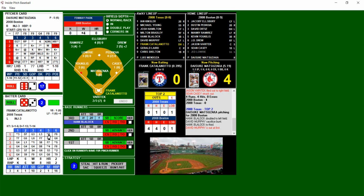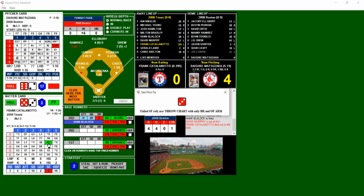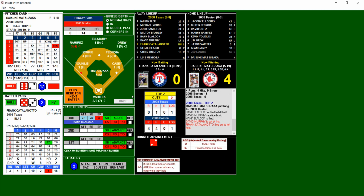And that's going to be a 5-3, column 5, row 3. That's a fly ball to Ramirez. And 1 out. That's going to be another out. It is a failed sacrifice check on that. So we're going to use the throw chart of the baserunning and the outfielder arm. So it's going to be a -1. And that's still going to be a 0, so Blalock will get the hold sign.